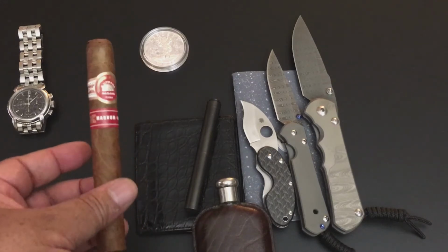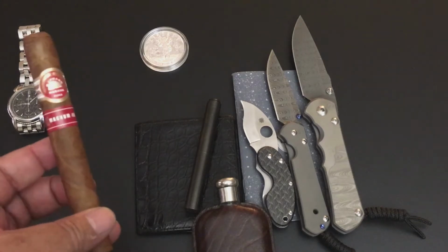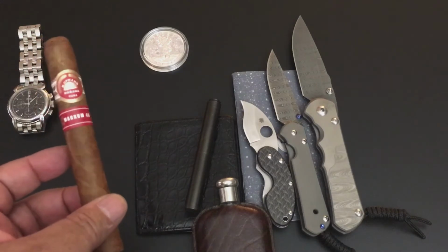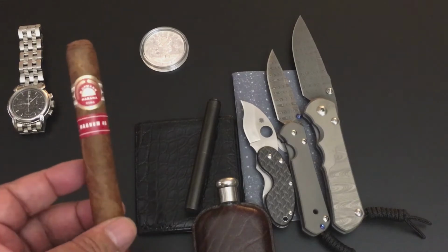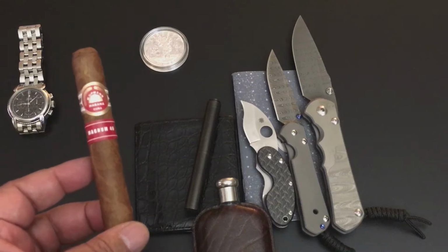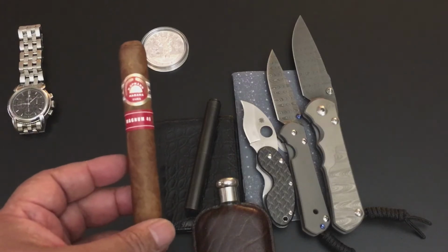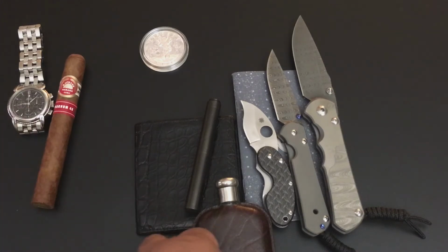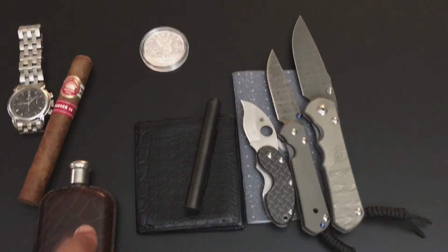Oh man, I like my Cuban cigars. A lot of times I'm with my friends, they go, well, I don't have the Cubans, but oh man, we still have a great time. Fortunate enough to have a collection of Cuban cigars. I just love them. This one right here is the H. Upmann Magnum 46. I'm going to enjoy that after work, and I'm going to enjoy it with some blue scotch. The good stuff. I take that along.